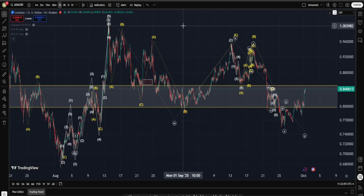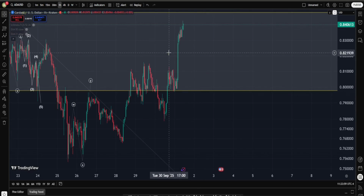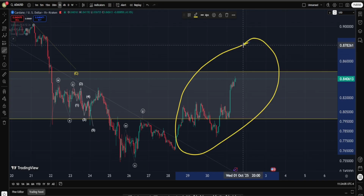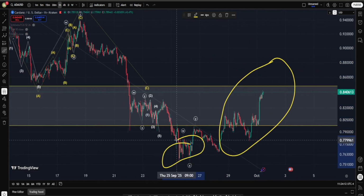Okay, hi everyone, welcome back, and in this update we are going to check out Cardano's price chart, and as you can see we are having a rather decent move on the upside now, and this on Twitter, if you check it out, actually started a lot of discussions about whether this point right in here is our final bottom in Cardano or not.